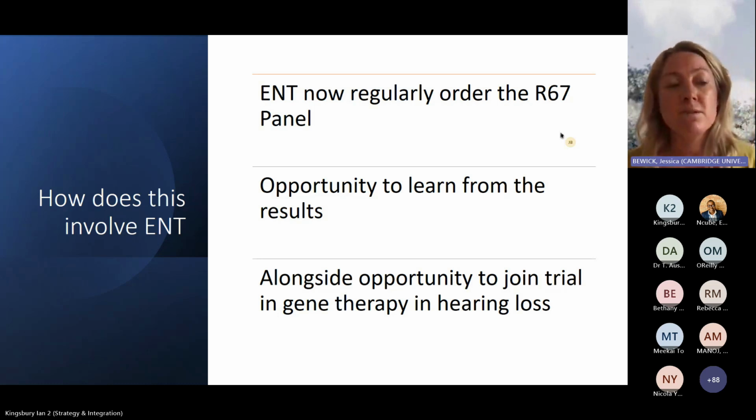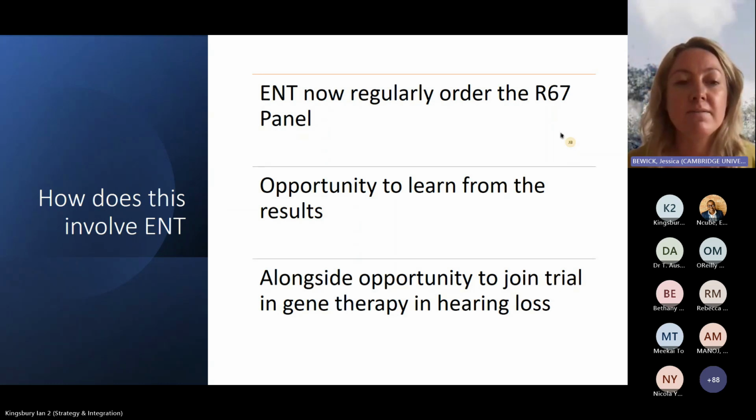When we started getting results, we realised there's a real opportunity to be able to learn from the results. And what we didn't want to do is be generating a lot of data and not understanding some of the disease pathologies that we were seeing. So instead of referring all of the positive results into the genetic service, we decided we wanted to embrace it more and set up a joint clinic to improve our understanding and also improve the patient experience.